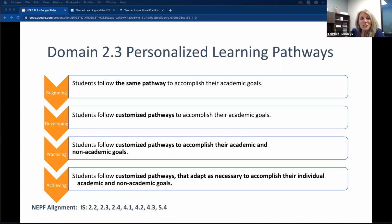Domain 2.3, personalized learning pathways. Beginning students follow the same pathway. Developing students follow maybe a customized pathway. Practicing students follow customized pathways to accomplish academic and non-academic goals. And then achieving students follow customized pathways that adapt as necessary to accomplish their individual academic and non-academic goals.